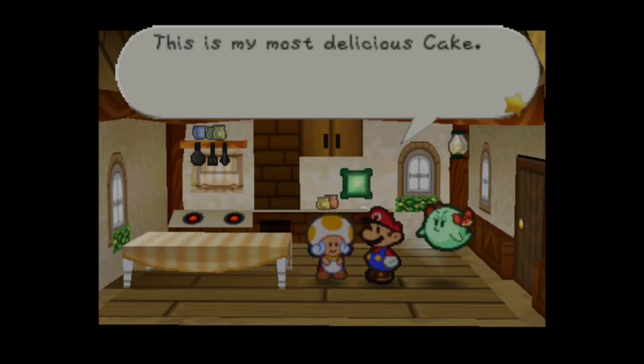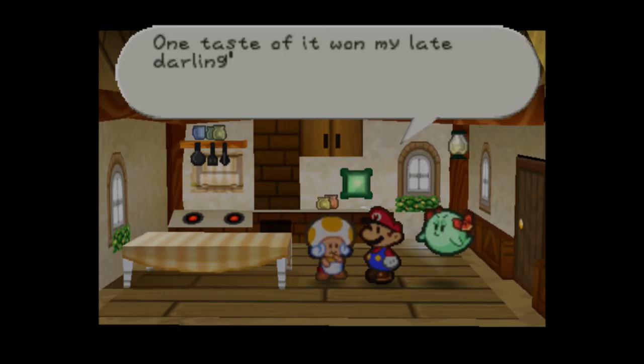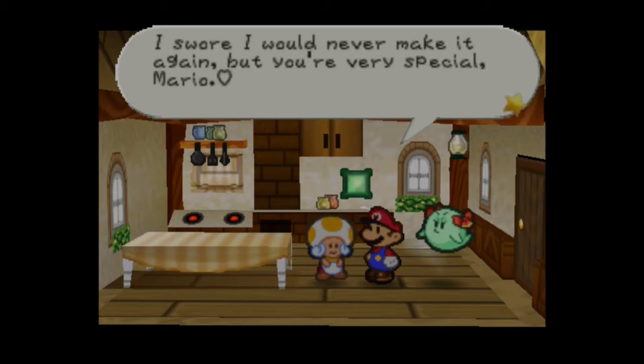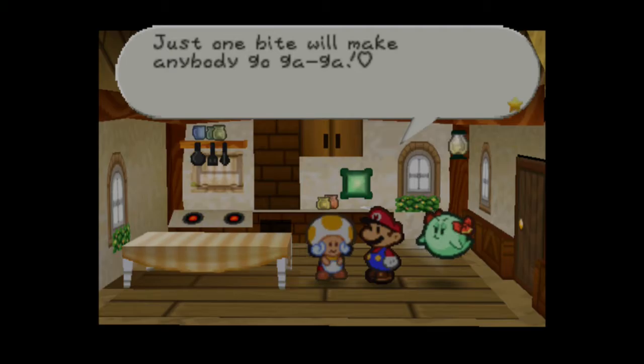This is my most delicious cake. One taste of it wins my late darling's heart. You are not talking about me, are you? I swore I would never make it again, but you're very special, Mario. Gah! Oh, she's hitting on me. This is awkward! Oh, no. Just one bite will make anyone go... QUIT HITTING ON ME!